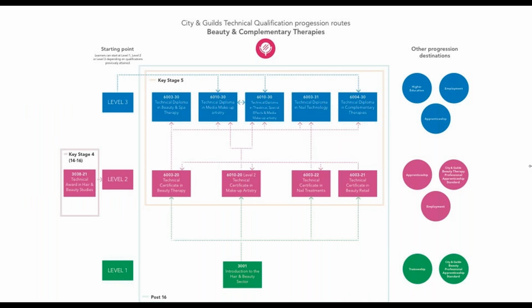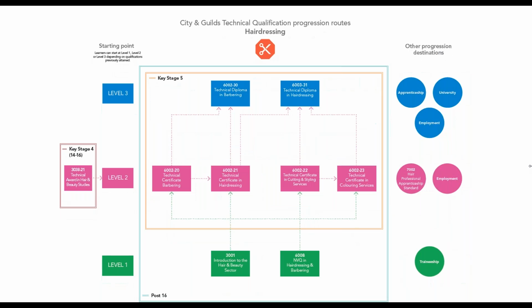So moving on now, what we've done is we've done a bit of a progression route for you, so that it puts together how we see these qualifications working. Different entry points from level 1 to level 2 to level 3. As I say, it's right level of course for right learner. Not every learner has to get up to level 3, but there are job opportunities out there at level 2. So we've done that for beauty, and we've done exactly the same for hairdressing.